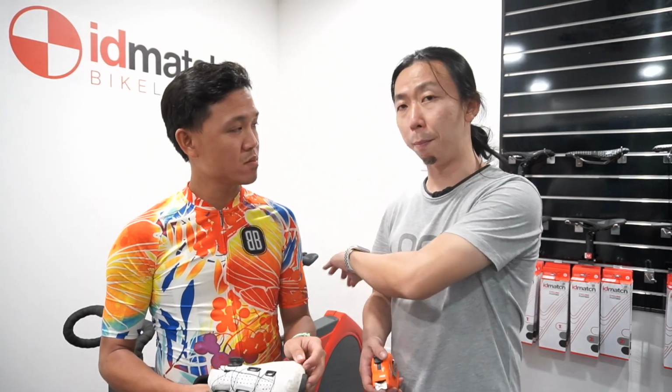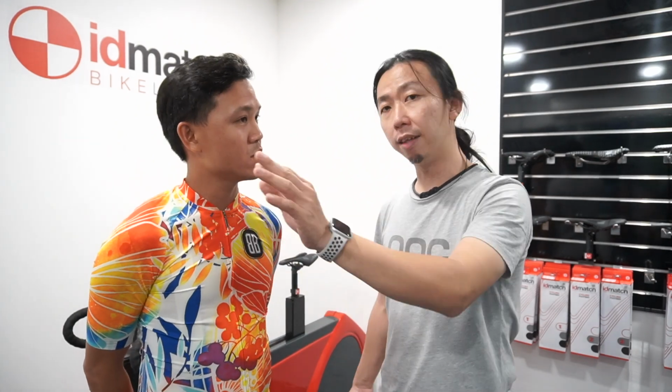Okay, so now we are prepared, we've already done scanning and the pre-setup. So we are going to prepare for beginning the bike fitting. After this, we're going to set up the smart bike here, similar to your current bicycle. So we try to mimic everything the same as your bike: the handlebar length, the saddle type, and the crank arm sizes.